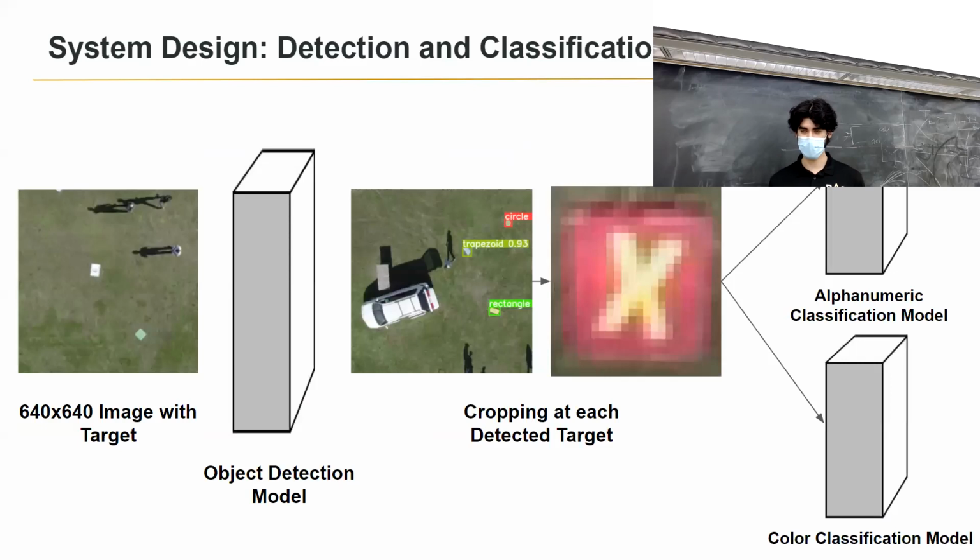After we get an image which almost certainly has a target, we put it through our actual detection model. This tells us where the targets are, what type of shape each is, as well as the confidence it has in its prediction. We crop out each detection, and then we do the characteristics. We ask what alphanumeric we're seeing, is it an X, for example, in this picture, and what's the color of the base shape and of the alphanumeric. All these models are developed individually, and then we put them all together and try to increase performance across all of them to increase the overall system performance.